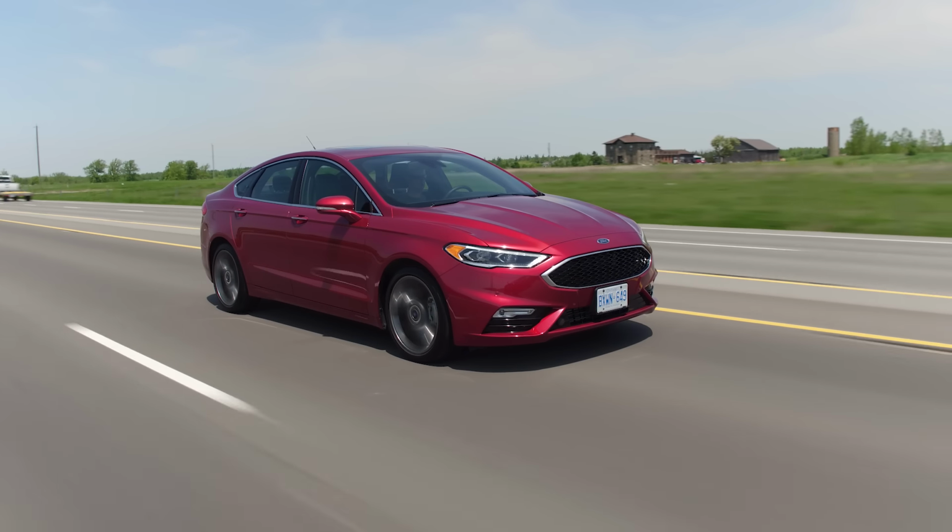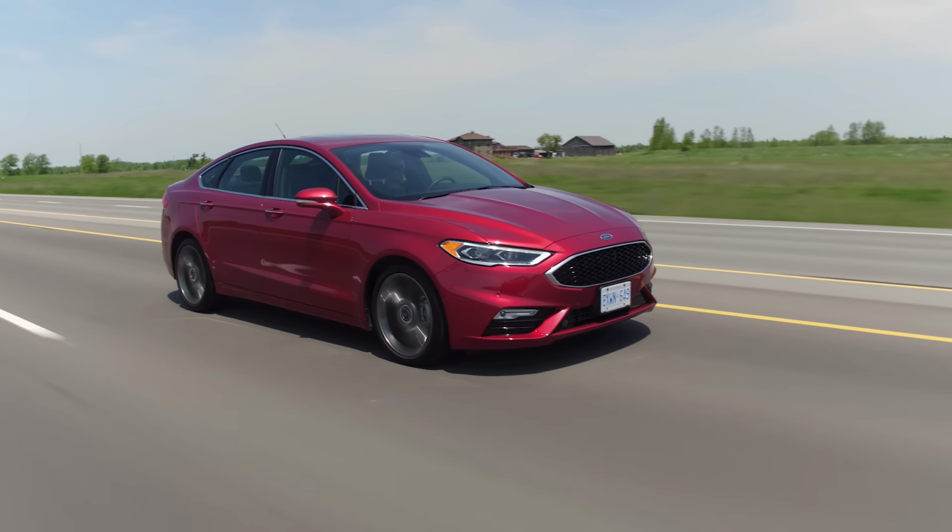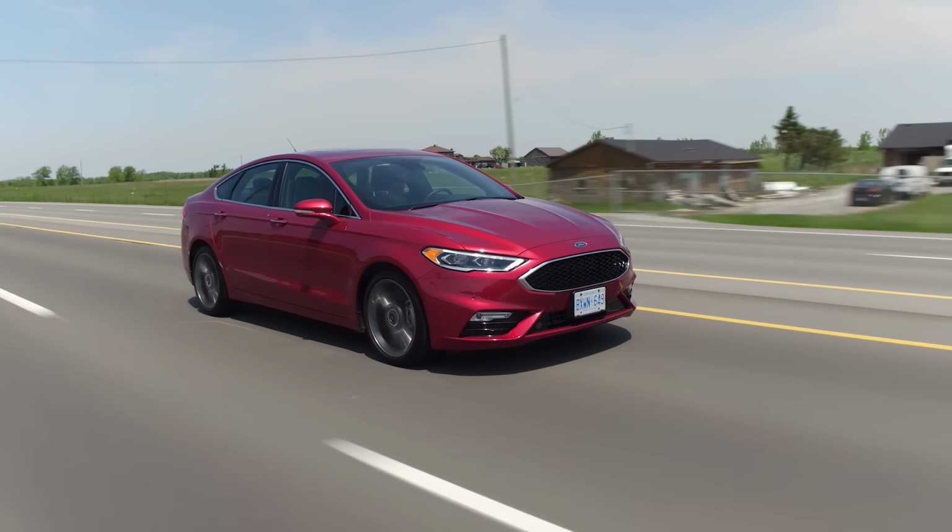That's pretty much it for the drive. Overall, very comfortable, relatively sporty for this class. Let's get into looks. What's your favorite angle on this car?